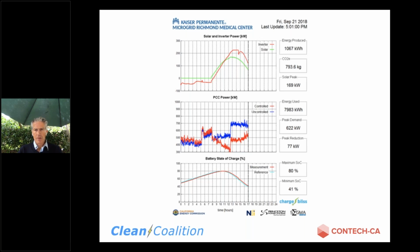In this case, the hospital runs around a 750 kW peak almost all day long, and our system can inject 250 kilowatts at any one time. Not for a full 24-hour period, but it's optimized based on the peak pricing of the utility. So essentially, we can probably cover around 25 to 30% for the hospital.